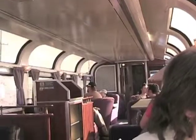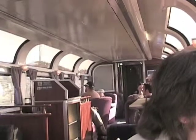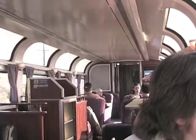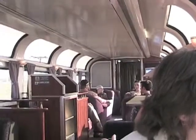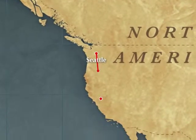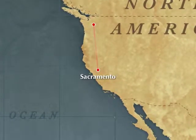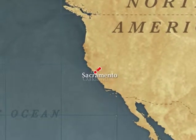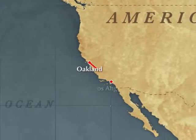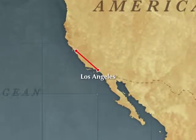If you saw part 1 of passenger trains, you might remember the name of this car. It's called the parlor car, and it's only on the Coast Starlight. The Coast Starlight is a long-distance train, traveling from Seattle, Washington to Los Angeles each day, a trip that lasts 2 days on the rails.